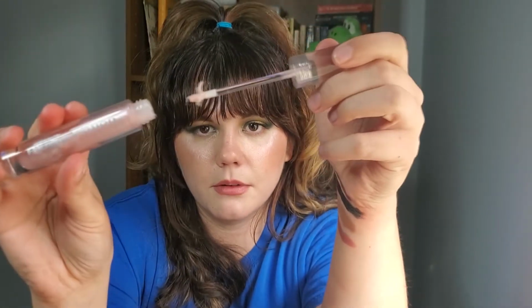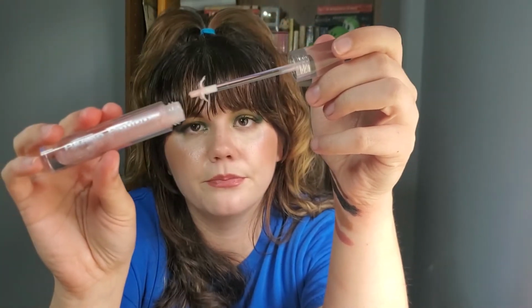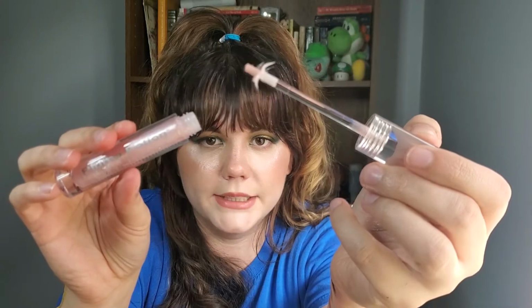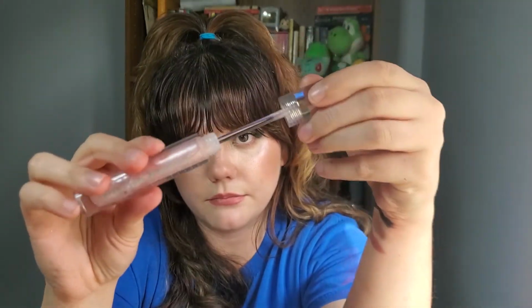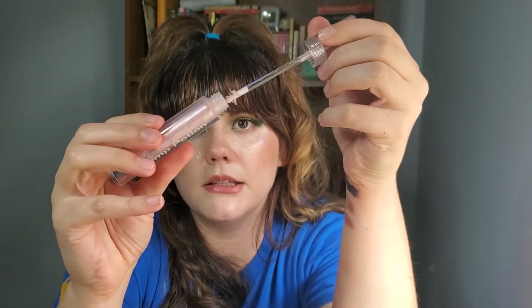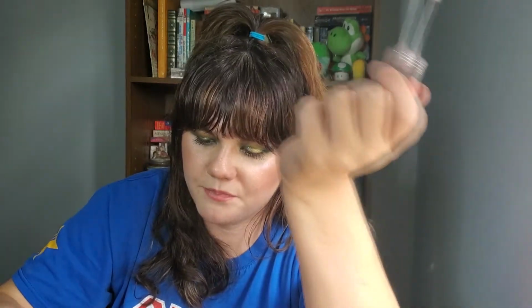Next is a seriously painful plumping gloss. This hurts. Not only does it hurt, but the applicator is, ready? It's a brush tip that just, I didn't do that. It came like that. You can't put it in here like that, and it's like hard to close sometimes. Sometimes it doesn't like want to go all the way in. But anyway, it is a pink, baby pink gloss with silver reflect.